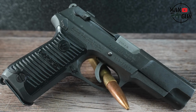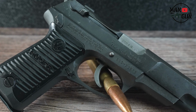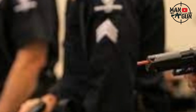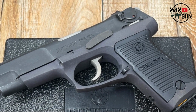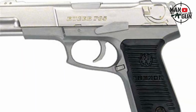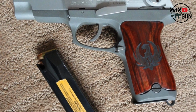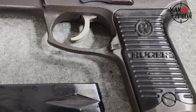Now, to be fair, Ruger improved the P85 in later generations, and the P-Series eventually became a decent budget-friendly option for civilian shooters. But for a high-stakes FBI contract, it just wasn't cutting it. The Bureau rightly put it at the very bottom of the list, and honestly, it deserved that spot. Would I recommend the P85 today? Not really, especially when there are so many better options out there. It's more of a collector's piece now than a serious defensive pistol. But hey, at least it paved the way for Ruger's future designs.